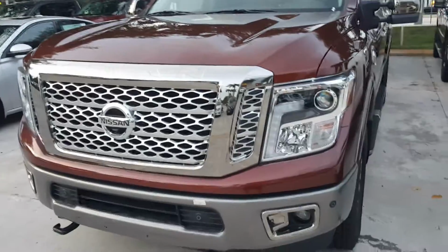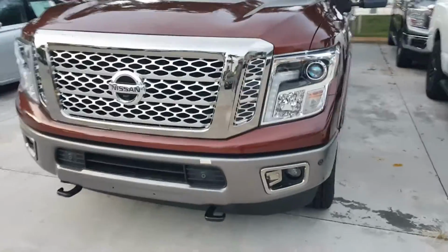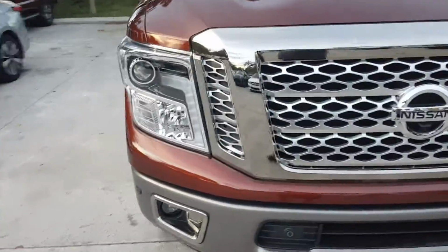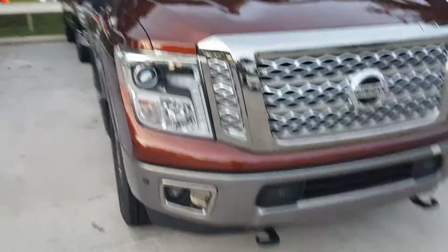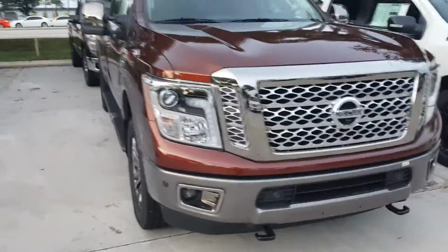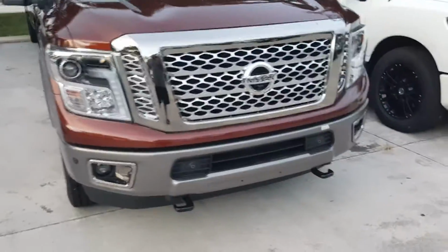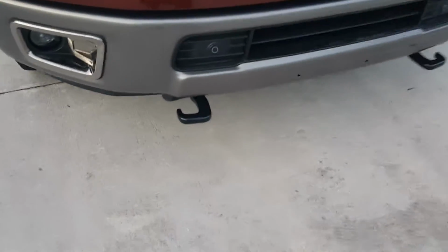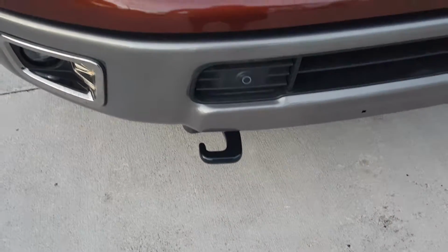Now looking at the front end, a lot of similarities with the Ford, because I guess they're trying to emulate the best in class. So you're going to see it does kind of look like a Japanese Ford truck. So it's not a knock to them, but it's not quite as convincing to me. It does have some interesting styling tidbits to it, but I definitely say that heavy-duty trucks from Ford look better. These tow hooks right here don't look that convincing. They look kind of on the weak side here for something this large.